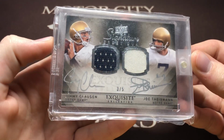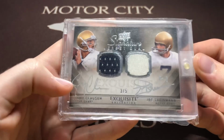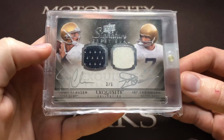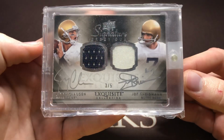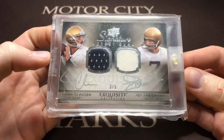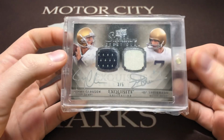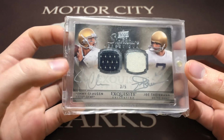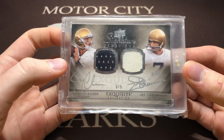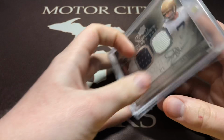It is a UD Signature auto, but it's from Exquisite, signed by Jimmy Clausen and Joe Theismann. Got a couple patches, numbered 3 of 5. So yeah, to get that card for a Jadeveon Clowney Press Pass Auto was a no-brainer for me at the time. Jimmy unfortunately never really panned out. I was hoping he got more of a shot there when he was with the Bears. But yeah, one of my favorite college quarterbacks, and great Joe Theismann there.